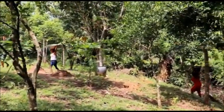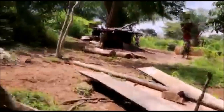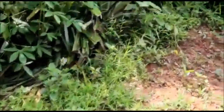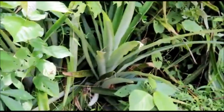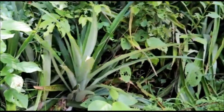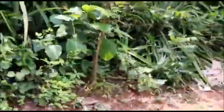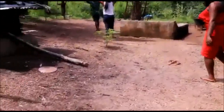A lot of oranges grow here. You can see oranges everywhere. We love oranges. And this is pineapple. This is how it grows. But I haven't seen any fresh one yet. But this is how it grows. Guys, so we're on our way back.